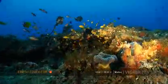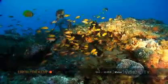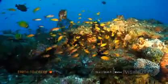So beautiful colour on Rooney's Reef, very intricate coral, soft coral and hard coral life, and these little explosions of colour and life that you come across.